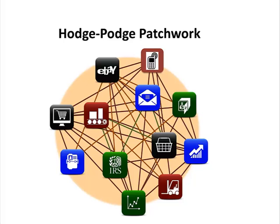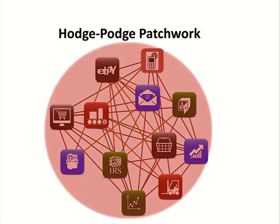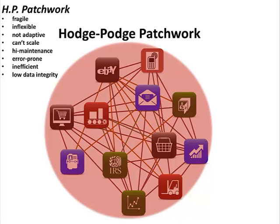Eventually, as complexities grow, this hodgepodge approach leads to patchwork problems with many undesirable side effects. The patchwork is fragile, inflexible. It doesn't adapt well to change and certainly doesn't scale well. It becomes inefficient and high maintenance to operate. This shouldn't shock us. After all, there is no fundamental or underlying architecture to a hodgepodge patchwork, and it's stitched together like Frankenstein.